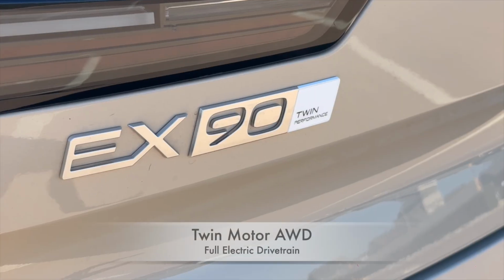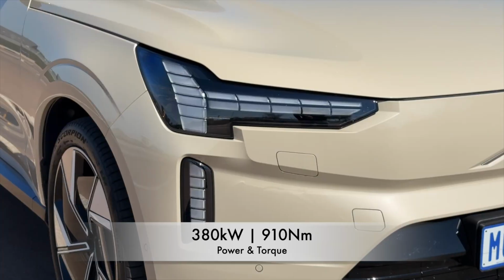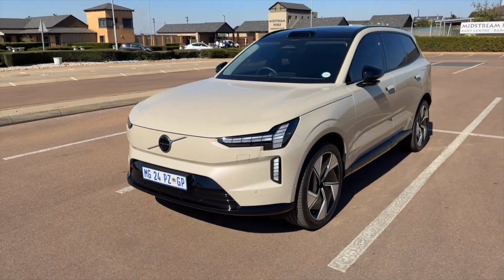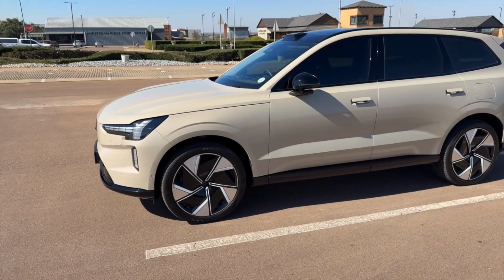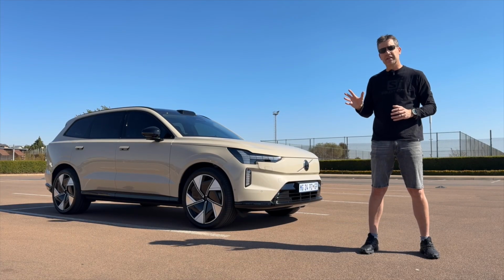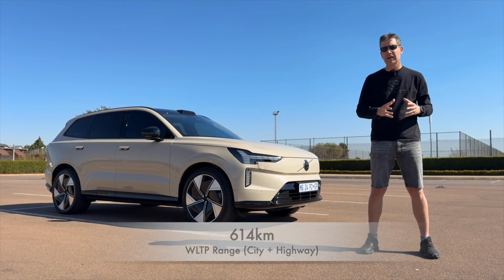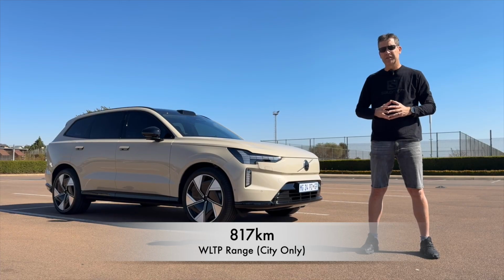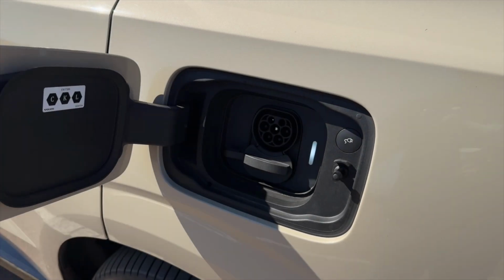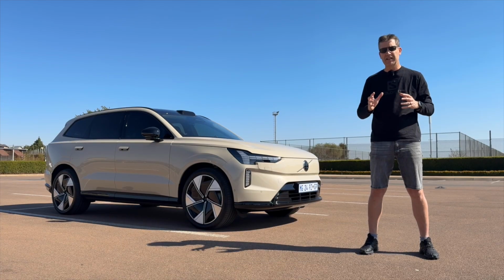It has a twin performance all-wheel drive powertrain, 380 kilowatts of power, 910 Newton meters of torque, which takes it from 0 to 100 in 4.9 seconds. The Volvo EX90 has one of the biggest EV batteries. At 111 kilowatt hours, Volvo claims that the WLTP distance is 614 kilometers for combined driving or up to 817 kilometers for city driving alone. In terms of charging speeds, the EX90 has 11 kilowatt AC charging, but up to 250 kilowatts of DC charging.